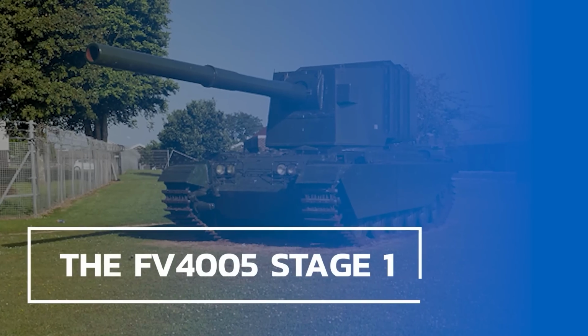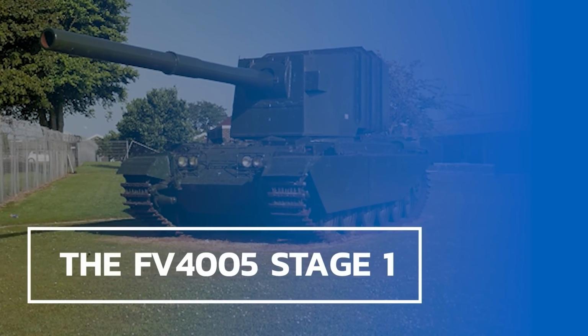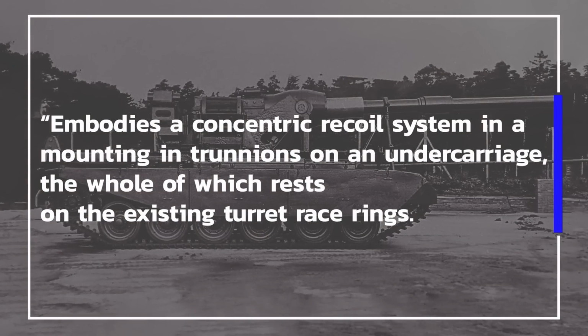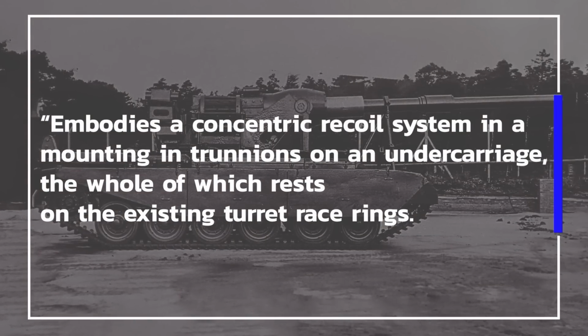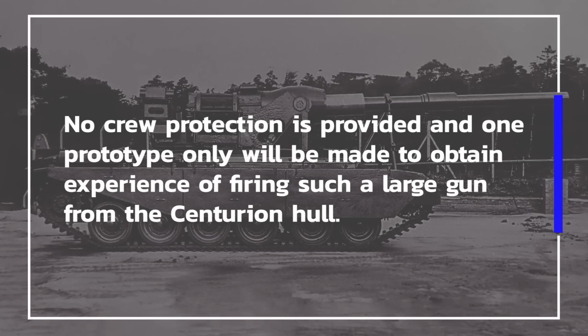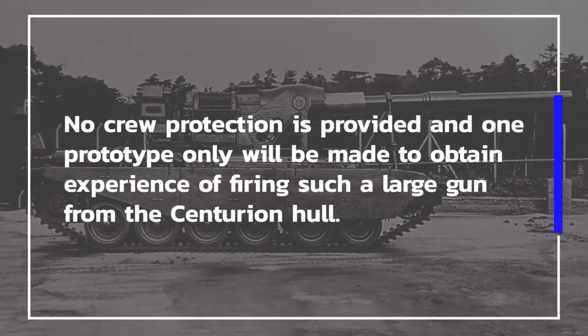The FV4005 Stage 1 takes its suffix from a 1951 report from the Ministry of Supply's Fighting Vehicle Division, which also gives us a fantastic summary of the vehicle's outline, stating that the FV4005 Stage 1, quote, "embodies a concentric recoil system in a mounting in trunnions on an undercarriage, the whole of which rests on the existing turret race rings. No crew protection is provided, and one prototype only will be made to obtain experience of firing such a large gun from the Centurion hull.